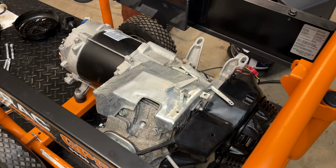Just listen carefully when pulling the engine over. Make sure you don't hear any scraping between the rotor and stator, or even worse, any binding. The engine should pull over nice and easy with no compression since that spark plug is removed.